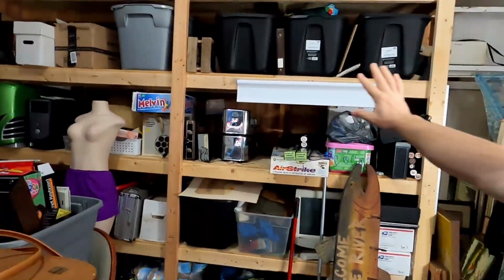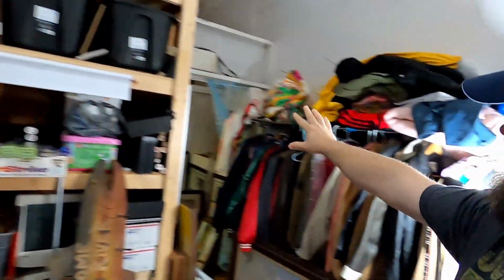I'm going to start doing some clothing. I've got tons of clothing up here. All these totes are clothing. All of this over here I need to list, and I want to be able to lay it flat. The lighting in here isn't that great. I've actually got some light fixtures that go up in the ceiling to kind of brighten it up back here.